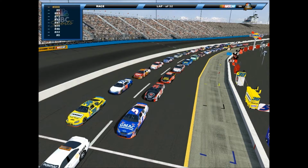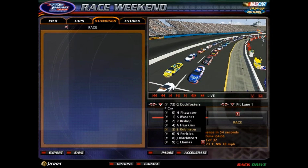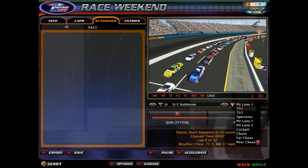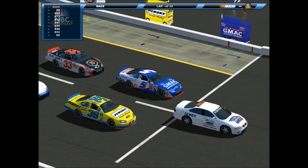Let's get a shot of our pole-sitting car, who's going to be starting P1. Who started P2 last week, but due to unfortunate events erupting in the middle of the race, his day was pretty much done, I believe. Or maybe he was mid-pack, I can't exactly remember. It was a very long and strenuous race that we ended up seeing the guy starting next to him win.